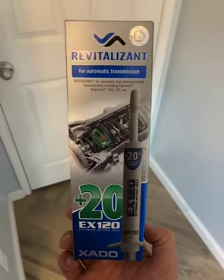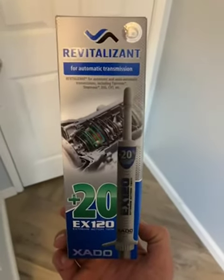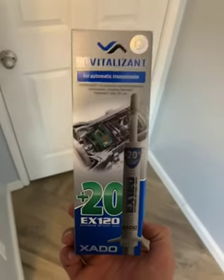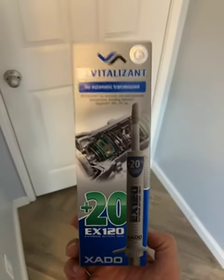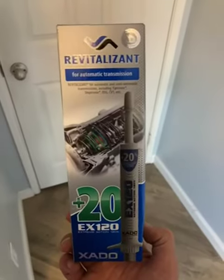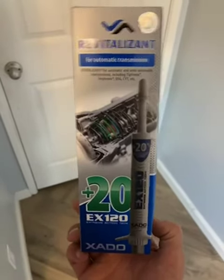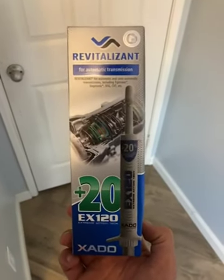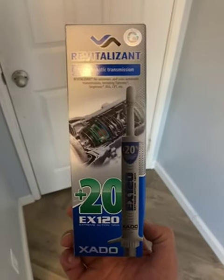I have a 2008 Prius, and I'm currently getting on the highway between like 50 to 60 miles per gallon, and around town between 40 and 50. So I don't know how much the XADO is contributing. I do also use the atomic metal conditioner for the engine, and I try to keep up on all the maintenance, but I really do feel that this product, and all the XADO products, really help keep my car running smooth the way I want it to.